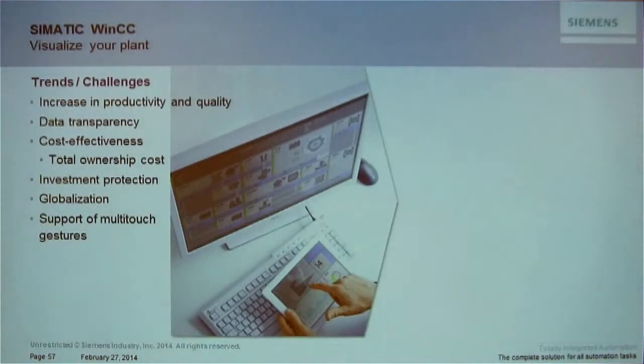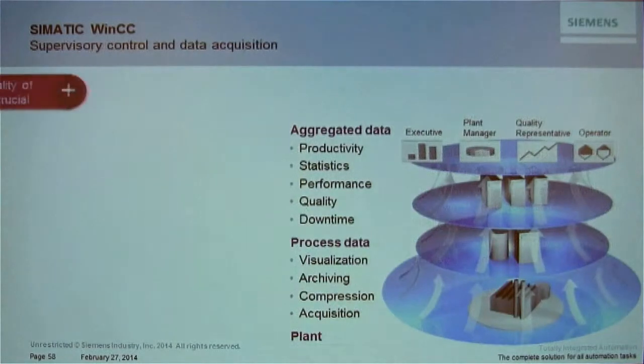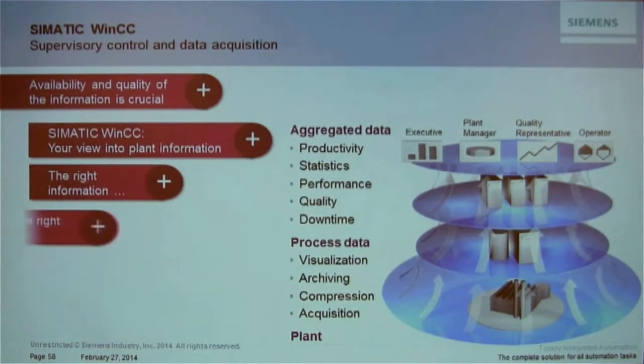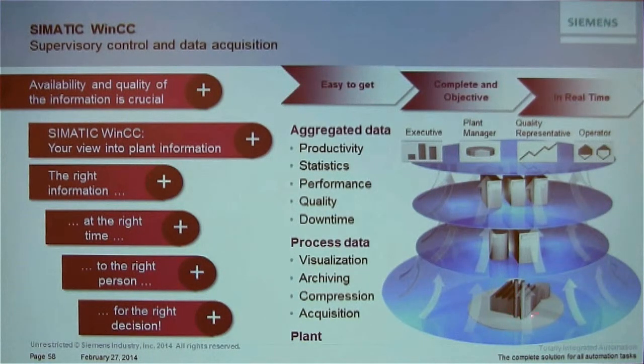With any SCADA system, the key is data transparency and increasing productivity and quality. Our SIMATIC WinCC is our HMI software product. And this picture, I think, shows this well as far as when you think about data, what do you have to worry about? So basically, from the plant all the way up to the different levels of engineering and management, and the different ways that the data has to be presented, you need an engineering system to help you do that. From archiving, visualization, data compression, to analysis for key performance indicators. So our WinCC software products can help get that information to you.